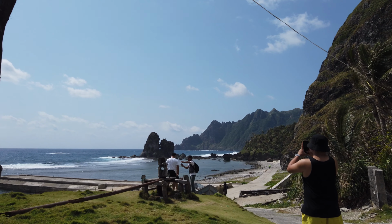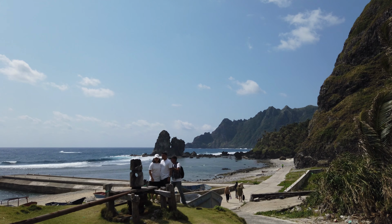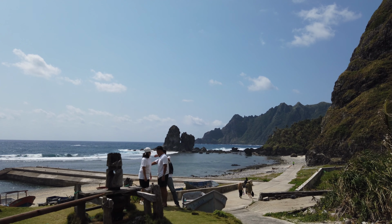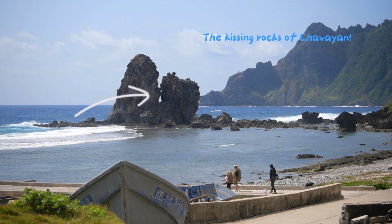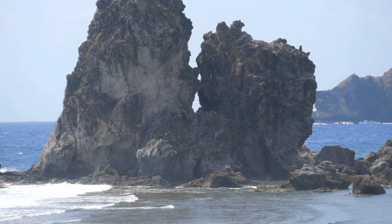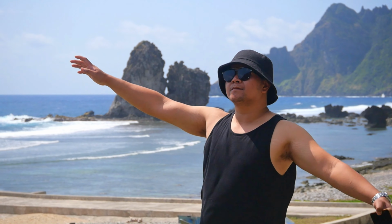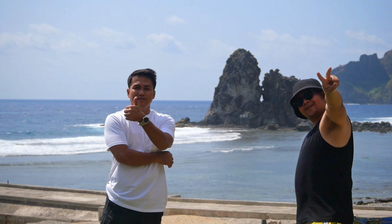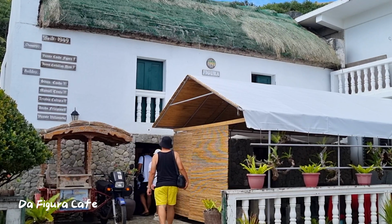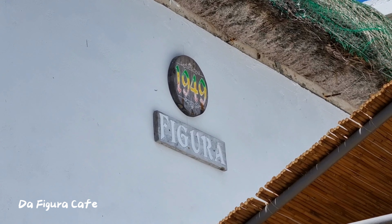Ganda. That's what you call kissing stones. Ganda. Sabtang is a photographer's haven when it comes to landscape and seascape for its jaw-dropping scenery.